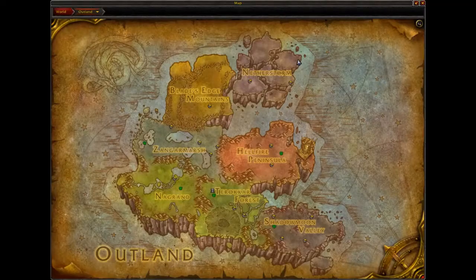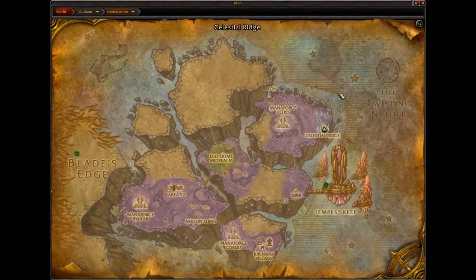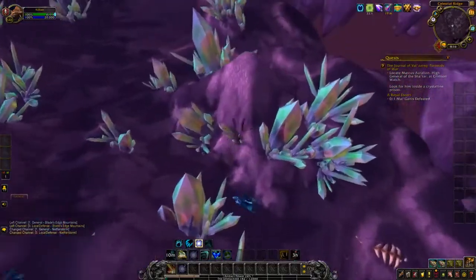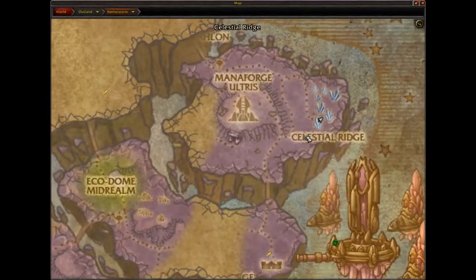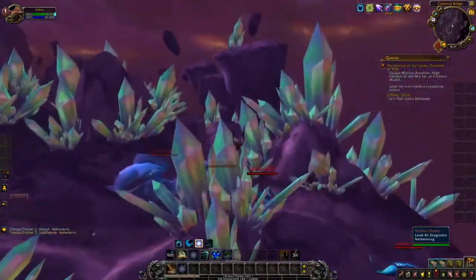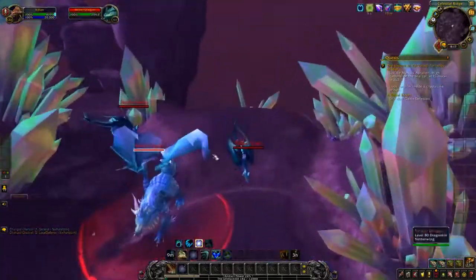The first spot we are going to take a look at is in Outland, Netherstorm, and the place is called Celestial Reach. To get there, just fly over from the Shattrath city, and as you can see here, there are a lot of Nether Drakes and a few Nether Dragons. All of them have a 30% chance to drop one Nether Dragon Scale when they are skinned.